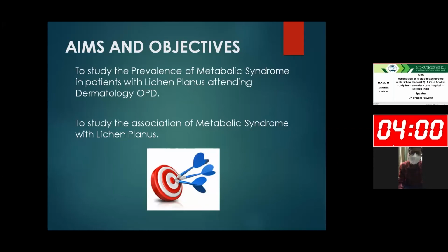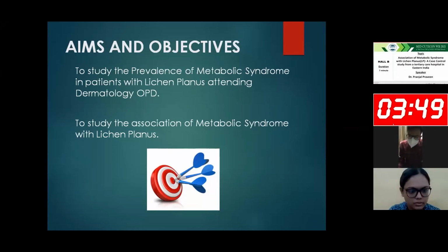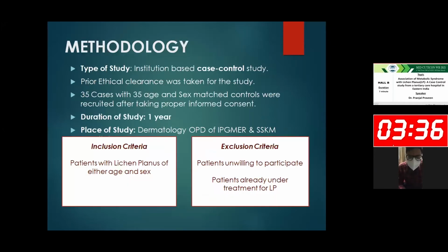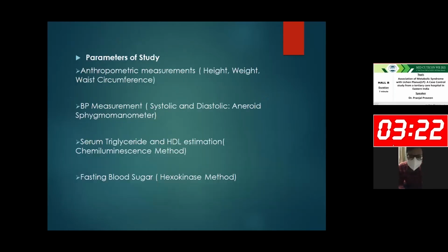Keeping this in mind, we decided to conduct a study to show the prevalence of metabolic syndrome in patients of lichen planus attending the dermatology OPD, and also to show the association of metabolic syndrome with lichen planus. The study was conducted for a period of 1 year and was a classical hospital-based case-control study, taking 35 cases of LP and 35 age and sex matched controls, with prior ethical clearance. Next slide, please. Patients of lichen planus of either age and sex were included in the study, and we excluded patients who were unwilling to participate and patients already under treatment for LP. Next slide, please.